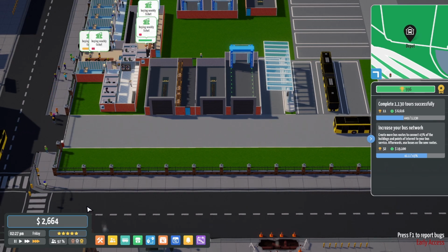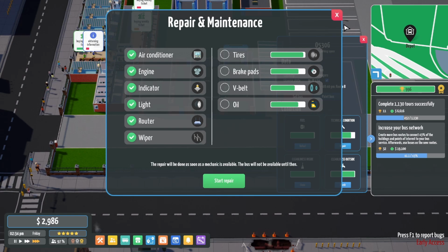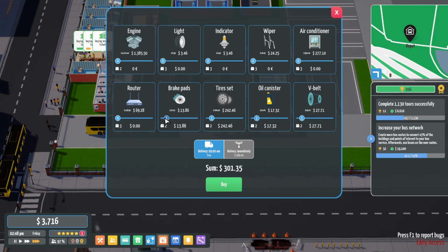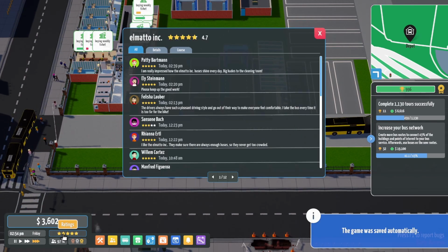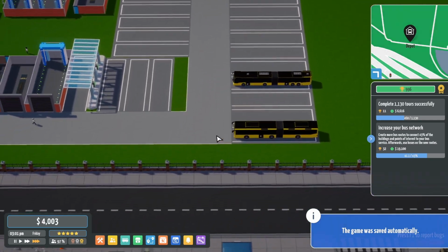Got more 5 stars. Good to see. What are our spare parts looking like? 1, 1, 1, 1. Couple of those for the delivery. I'm guessing that'll be on the 9 a.m. delivery in the morning.